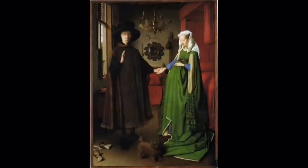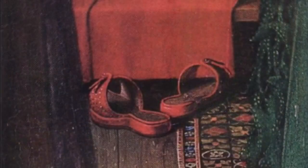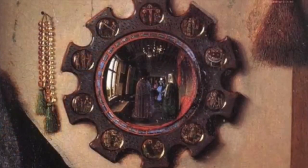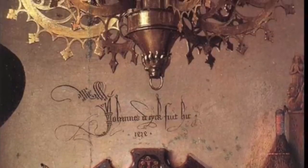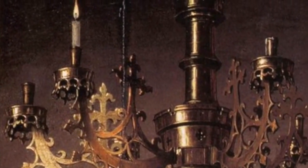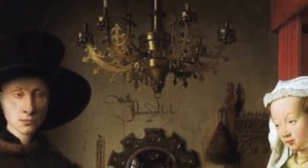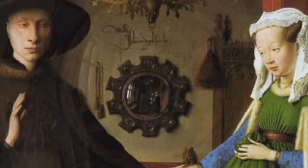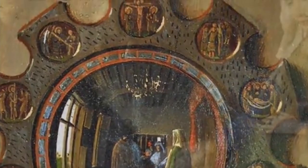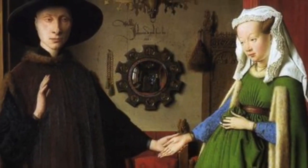They're committing themselves in a very holy sort of way. We know that this is a sacred event because both of them have their shoes placed on the floor. Behind them we see the rosary, and above them a chandelier with a single lit candle. This signifies their belief in monotheism and their beliefs as Christians. Another symbol of their religious beliefs is the domed mirror in the back of the room. The carvings around the mirror pay tribute to Jesus. Strangely enough, right above that mirror is where Jan van Eyck signs his name.